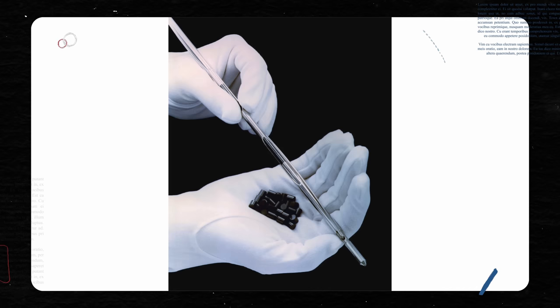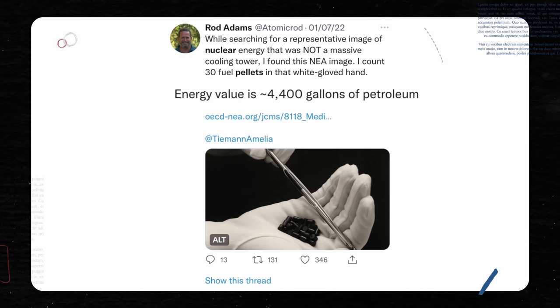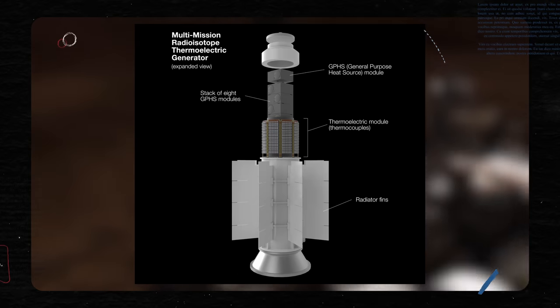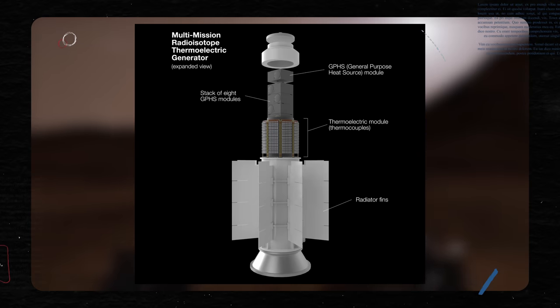A great example of the comparison between chemical and nuclear energy is this image. The pellets the man is holding in this photo are the equivalent of 4,000 gallons of petroleum. NASA has already used radioactive isotopes to power missions like Voyager and Curiosity, something known as an RTG, which works on the principle of thermoelectric couples. But a larger design is in the offing, which may help humanity go to the moon and beyond, and possibly stay a while. Today we're going to talk about.